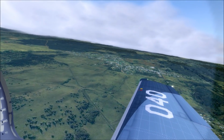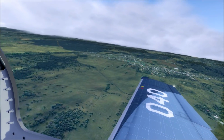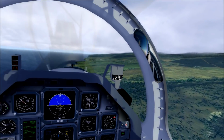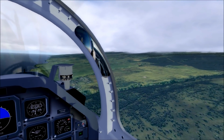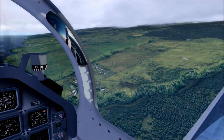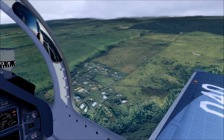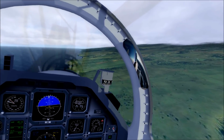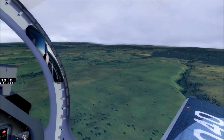You can see not all of these buildings here have 3D representations. I don't know if that's something that Flight Sim Jules is working on for the future. It would be nice if all of these buildings had that. But the other thing to remember is I do not have my autogen set to max, so that's part of the reason why those buildings are missing. All the same though, it doesn't look too bad.